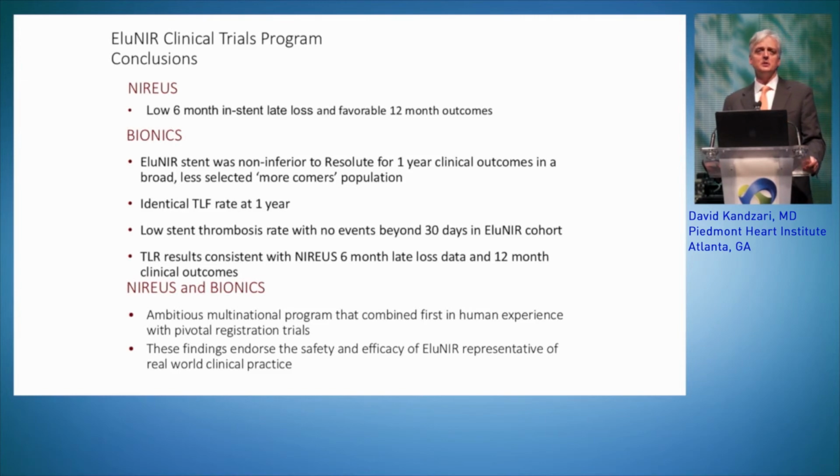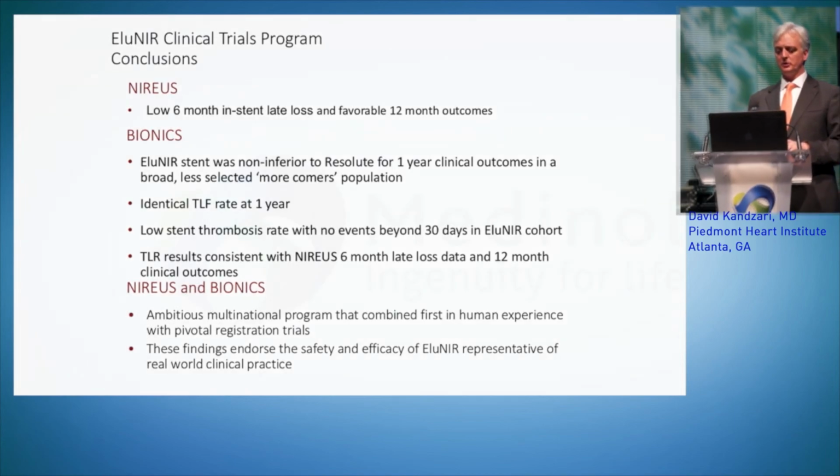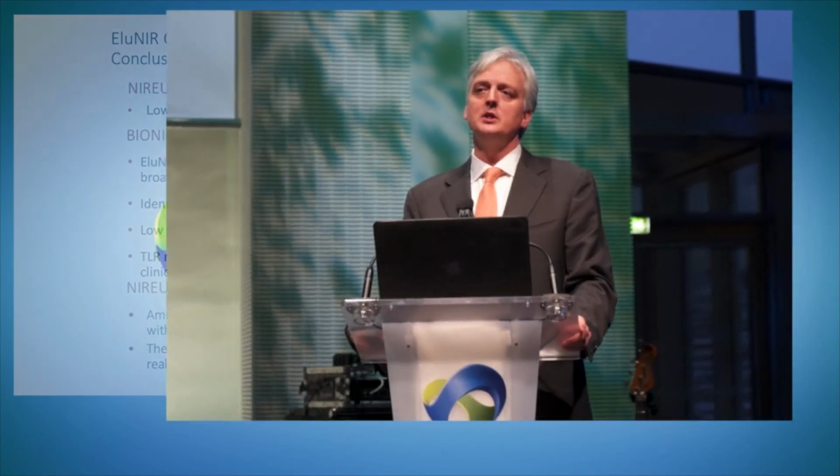So in summary, considering the two programs altogether, both BIONICS and the NEREUS programs represented a very ambitious multinational program, both from a clinical trials structure as well as from a regulatory perspective that combined first-in-human experience with pivotal registration applications. Further, these findings endorse the safety and efficacy of the EluNIR drug-eluting stent in patients who are treated in real-world clinical practice. Thank you again.